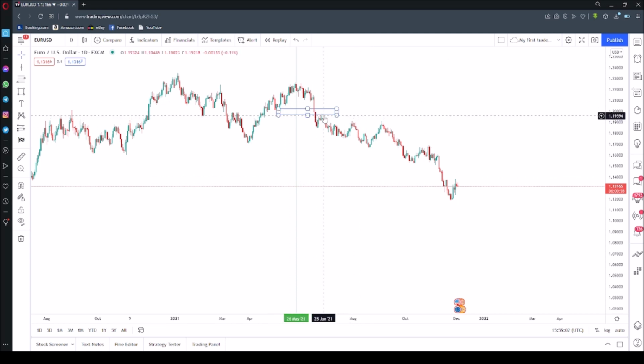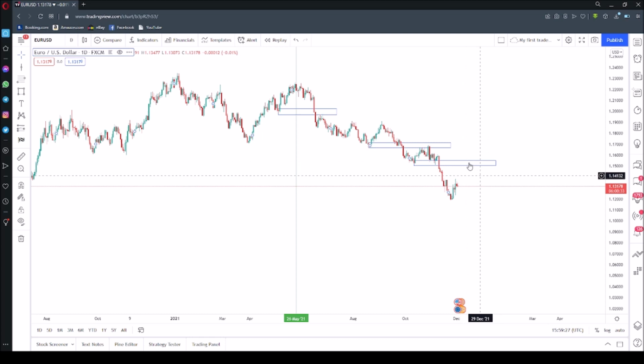We had the first last low broken. Then the market created another low, which is this one. And it created another low, which is this one again. So we would expect to see the market come back to retest and pick up the orders that are left within this region. So for us to be able to trade, we now need to go on the H4 time frame to see a pattern within this region of interest.